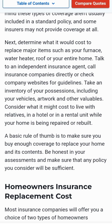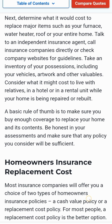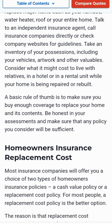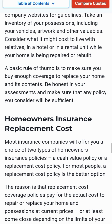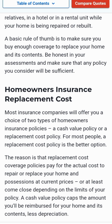Talk to an independent insurance agent. Call insurance companies directly or check company websites for guidelines. Take an inventory of your possessions, including your vehicles, artwork, and other valuables. Consider what it might cost to live with relatives, in a hotel, or in a rental unit while your home is being repaired or rebuilt. A basic rule of thumb is to make sure you buy enough coverage to replace your home and its contents. Be honest in your assessments and make sure that any policy you consider will be sufficient.